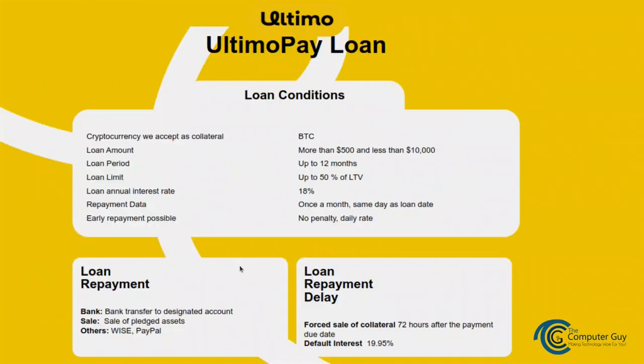So, the UltimoPay loan, as stated before, UltimoPay does offer a loan facility. And instead of having to look for a house and a car and different things to use as collateral, the Ultimo platform would allow BTC to be used as collateral. Right? One can borrow between 500 US and up to 10,000 US from the account, with a period of up to 10 months to repay, and the loan limit up to 50% of the loan to value. So you can borrow up to half of the amount of Bitcoin you have. So in other words, if you want to borrow 10,000, you need to have about 20,000 in Bitcoin available.